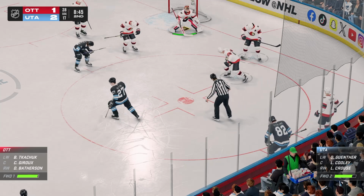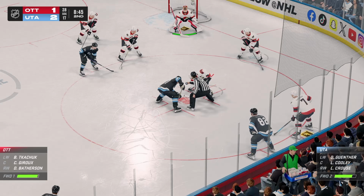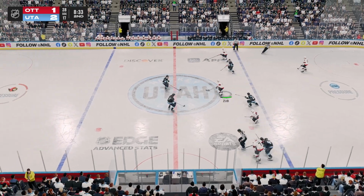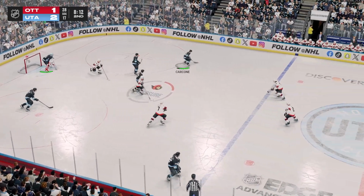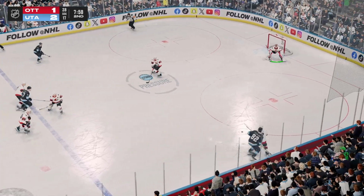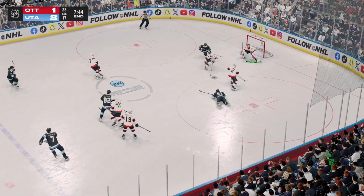Past the halfway mark of this period. It's a 2-1 hockey game. The Senators win it in the defensive zone. Into the attacking end. Sends a pass in front, and that's intercepted. And he serves it across to Stenlund. The Senators look to start the transition game.